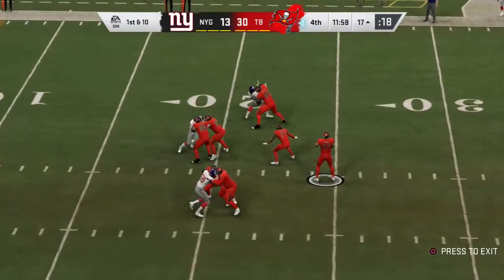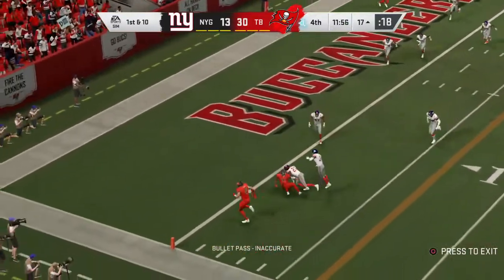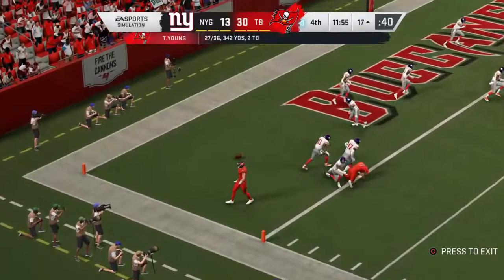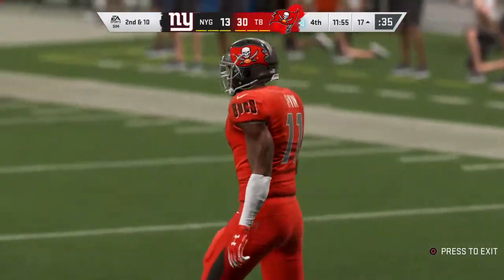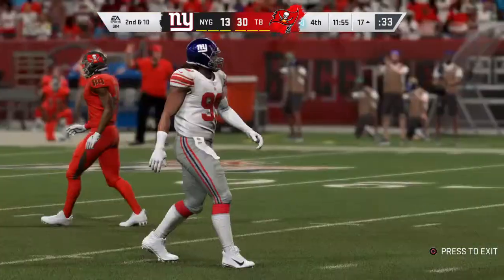From the red zone now, they'll look to throw. And that's going to be incomplete. Too tough to hold on to that one. It's 2nd down. They're still throwing the football here. Now, obviously, the incompletion stops the clock.